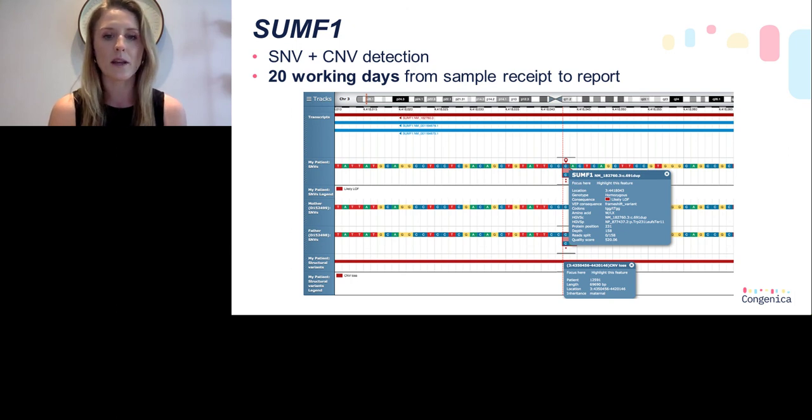And in this case, we later found consistency with the array findings, so the array was able to detect the loss. However, the point I was making about illustrating this case was that that case also had a 20-day turnaround time. So this is fairly reflective of the time we're managing to meet for the St. George's prenatal referrals, and we're really proud of that in terms of offering management in a timely manner for these patients.